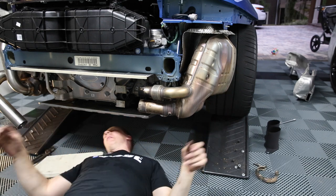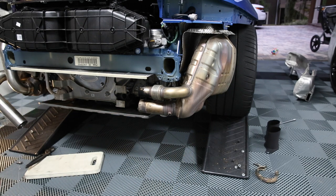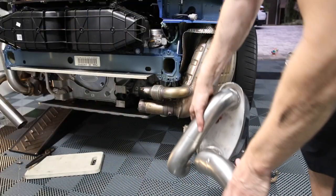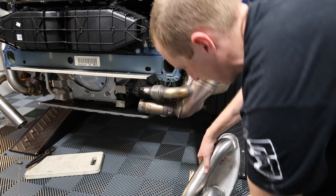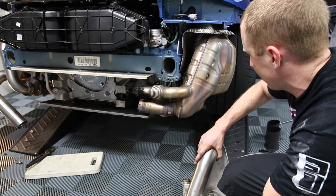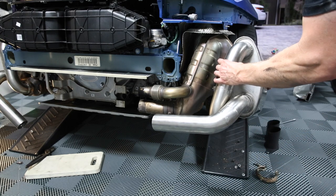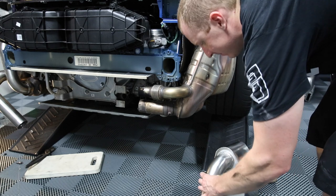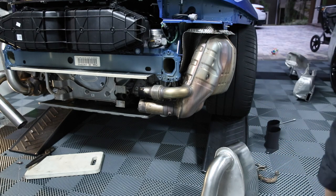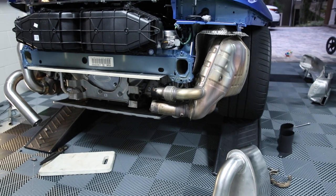All right, this is ready to come out. So, you can see the construction, the difference, sort of how the muffler looks. See here. I mean, look at the difference in sizing. This is gonna be either really loud or really deep. Probably both. I'm excited. I think it's gonna be perfect.